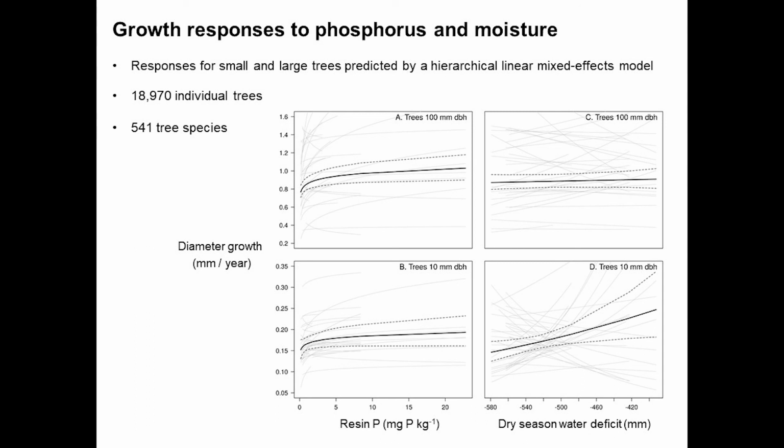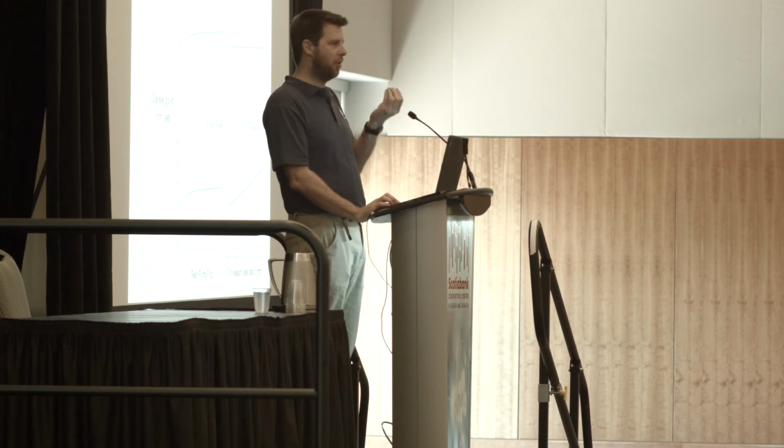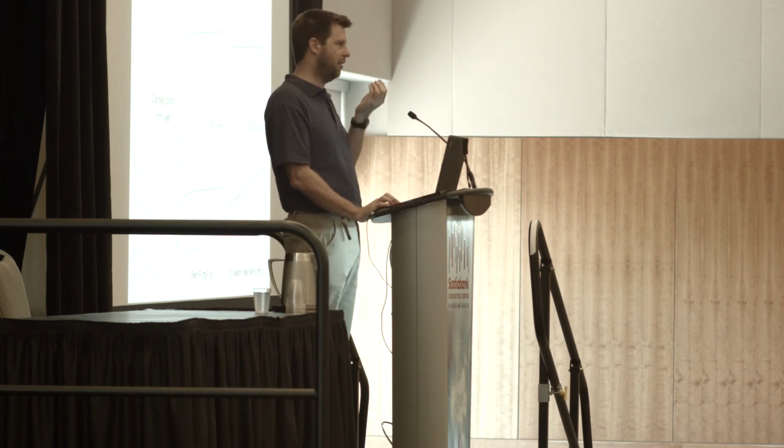Moisture has kind of equivocal effects. There's no effect for large trees of changing moisture, in this case modelled as dry season moisture deficit, in the top right panel. And if you look in the bottom right panel, for small trees there is a strong effect of moisture. Small trees are growing faster in wetter sites, and we attribute this to small trees having shallower root systems and responding therefore to moisture. So at the individual species level, the trees are growing faster with more phosphorus.